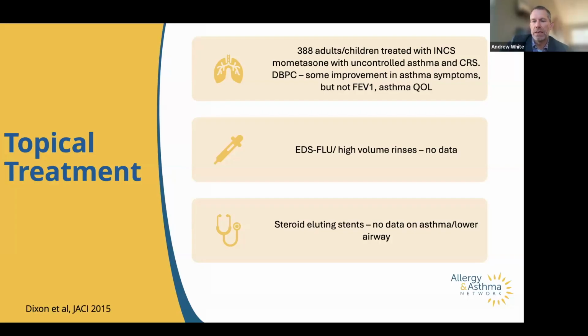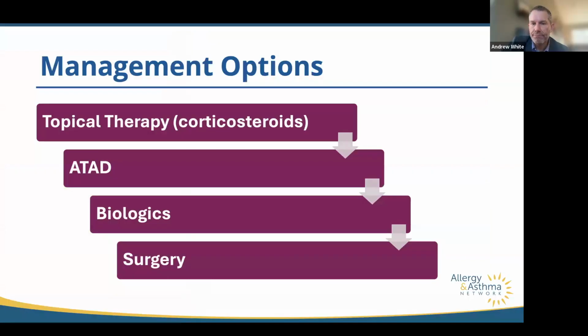I'm not aware of any good data for looking at sinus rinses with budesonide or using the exhalation delivery system with fluticasone in treating the sinuses to look for improvement in asthma. Similarly, with the steroid-eluting stents that many of our surgical colleagues use, we don't have data on that. So from a topical standpoint, we don't really have much evidence to help us in connecting both the upper and the lower airway together.